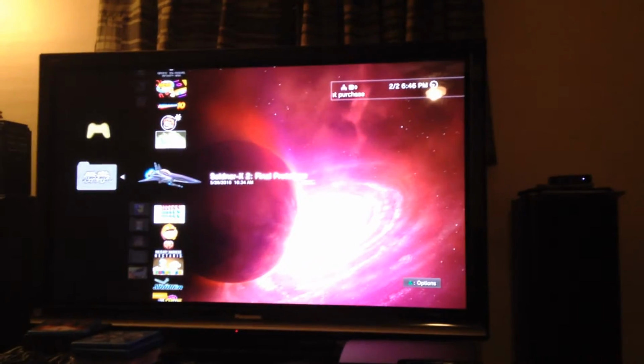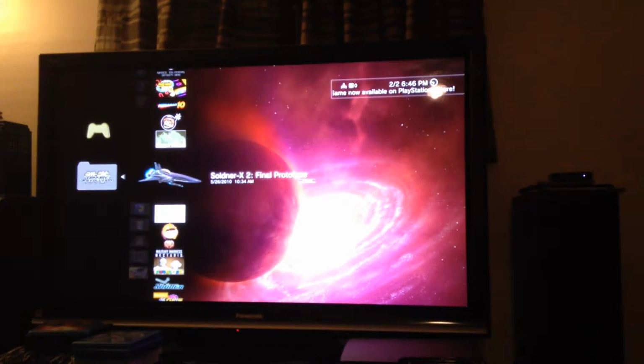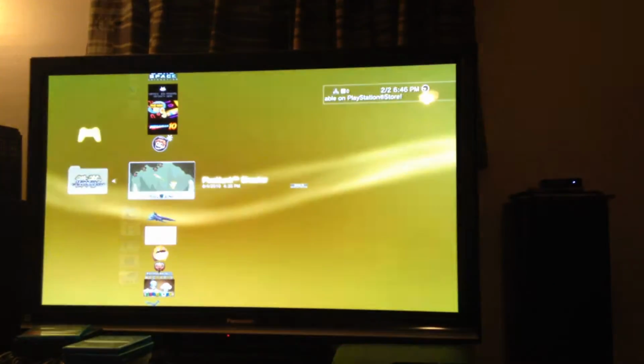Here we have the Zoller X2 final prototype. This is the sequel to the original one. It's a side-scrolling shoot-'em-up game.